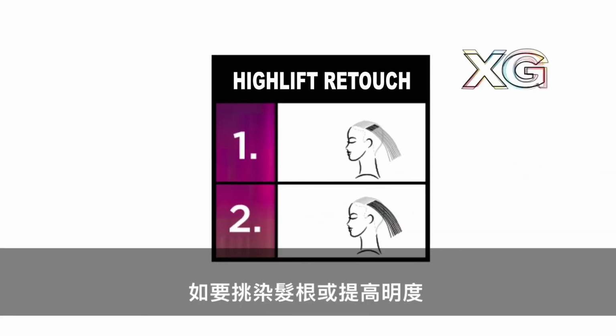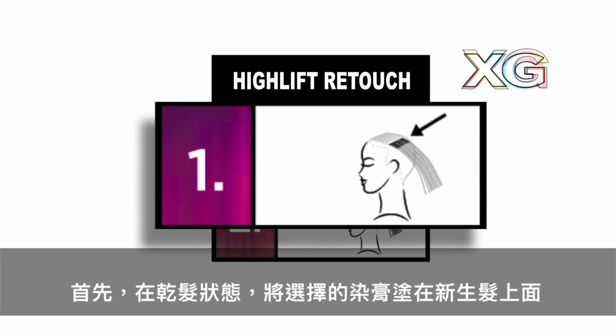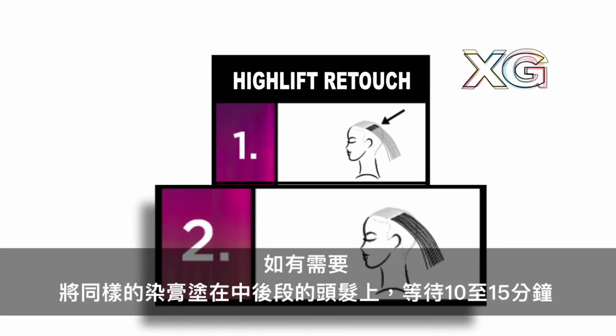For a high-lift retouch, on dry hair, apply the chosen formula to new growth and process. If desired, refresh the mid-shaft and ends for the last 10 to 15 minutes with the same formula.